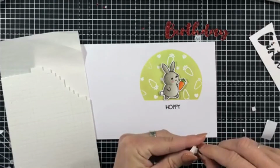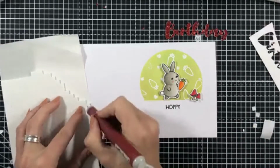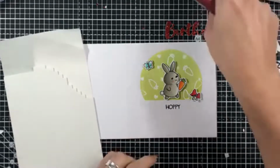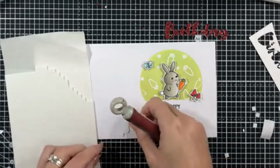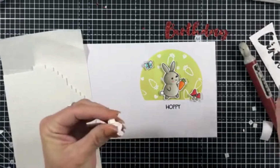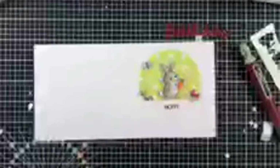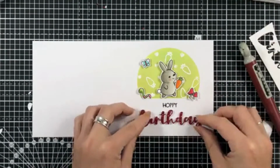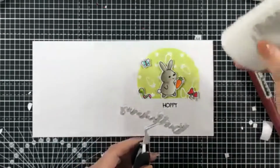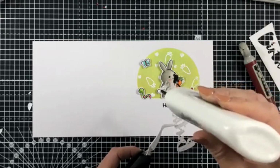So I've added some foam dots to the back of my little rabbit there, and popped him in the middle of my background, and then I'm doing the same with those toadstools and for the butterfly. For my little worm, I've just added the foam dot to his head, and then I'm using liquid glue to attach the bottom of his body so that his head is raised up, but his bum isn't. I just thought that would make another interesting little bit of dimension.